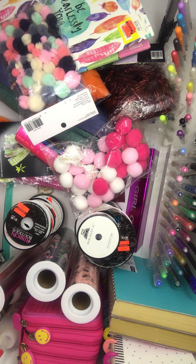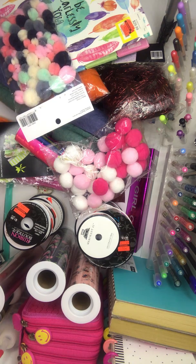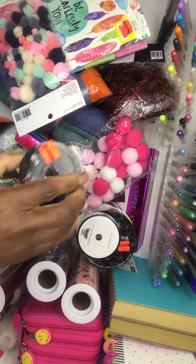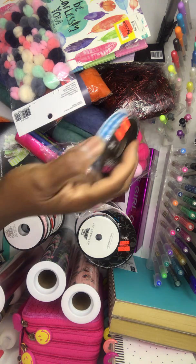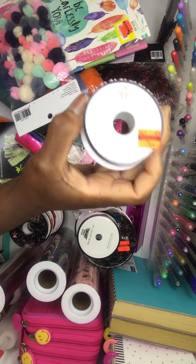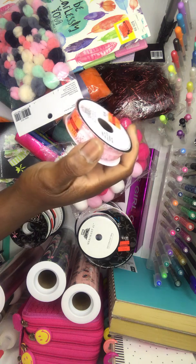So I'm gonna jump right into it. I went to Hobby Lobby yesterday, and I'm gonna just throw everything in this bag because it's a bunch of stuff that I don't need. So I got this ribbon for 49 cents. Sorry if I'm going kind of quick, you guys, but it's a storm out there and I don't wanna get knocked offline, so I'm gonna go kind of quick.